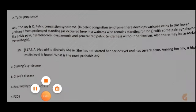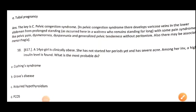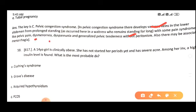Pelvic congestion syndrome. Let's discuss. In pelvic congestion syndrome, varicose veins develop in the lower abdomen with prolonged standing. It occurs in a waitress who remains standing for long, with pain symptoms like pelvic pain, dysmenorrhea, dyspareunia, and generalized pelvic tenderness without peritonism. Also, it may be associated with menorrhagia. Okay.